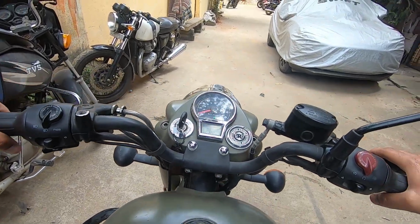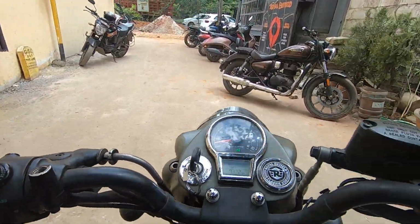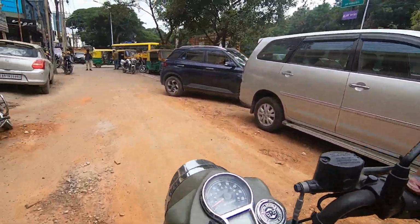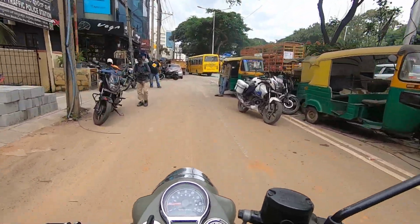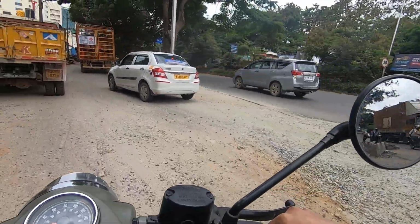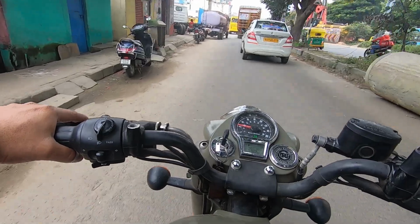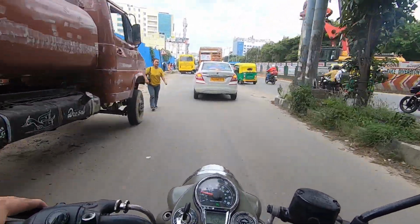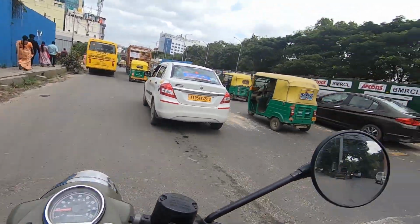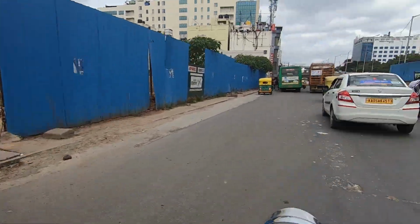Alright, trying out the Classic now. So taking a short ride to see how things feel. Of course, with a pillion, my daughter is sitting behind, so just making sure of the pillion comfort as well before taking that call. Classic definitely feels heavier on the steering side, no two ways about it. And Meteor was slightly lighter, and Hunter was even lighter in terms of handling on the steering side of things.